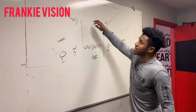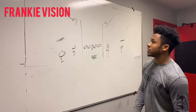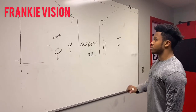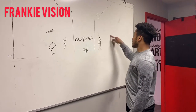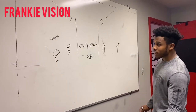Three is going to be one high safety. There's variations of three. There's three sky, there's three buzz, three boundary. And all that really means is which safety, on the strong side or the weak side, is rotating, they're buzzing. So that's all those terms mean. In cover three, these guys can be pressed up. It'll look like man across the board. Most of the time, that's how they disguise it.